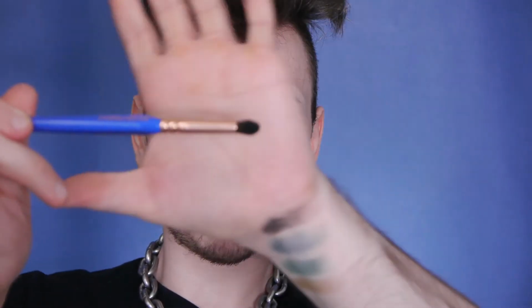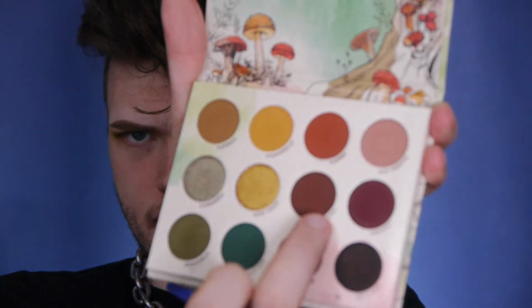Oh, I didn't get a bronzer either. I didn't see one available, so they might have been sold out. I don't know. Taking a Dillium Tools 781 crease brush. It's a nice little thin crease brush. I'm going to try Homegrown, the reddish, rusty brown red, and deepen up the outer corner. I just want to see how this blends, or lack thereof.